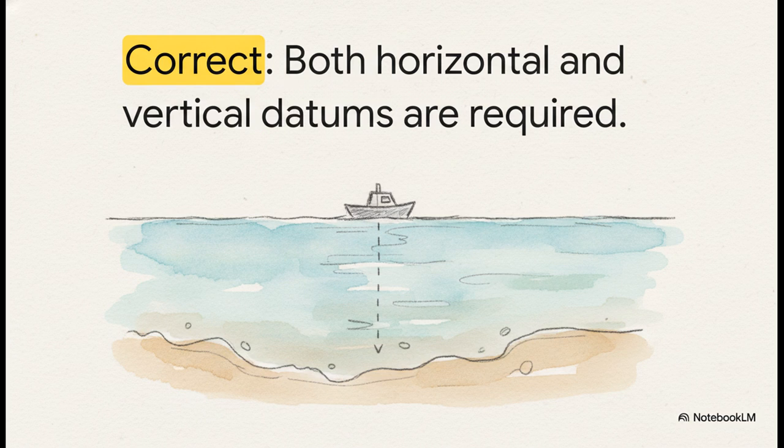If your echo sounder reads a depth of exactly 40 feet, that data point is utterly useless if you don't know the exact horizontal X and Y coordinate where the boat was located at that exact second. You have to know where you are horizontally to know where that vertical depth reading belongs on the final map.